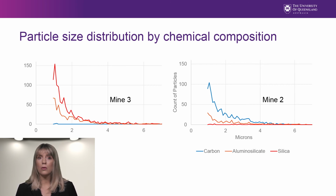For mine 2, on the right, the carbon particles dominate, and a number of aluminosilicate particles are present. There is, however, very little silica present in this sample. Mine 3 is very different in nature. For mine 3, the aluminosilicates dominate the sample, and there is also a large number of silica particles present, especially in the smaller size fraction. There is almost no coal in the sample, as illustrated by the blue line on the bottom.